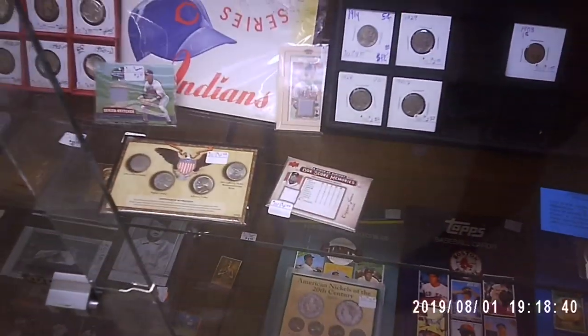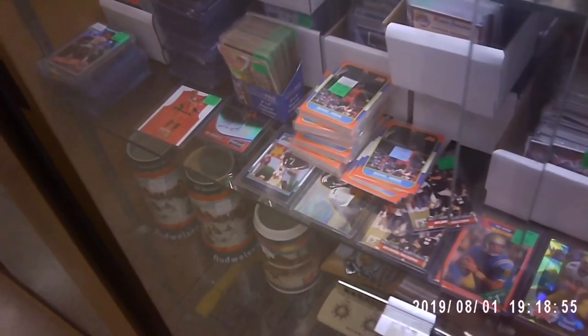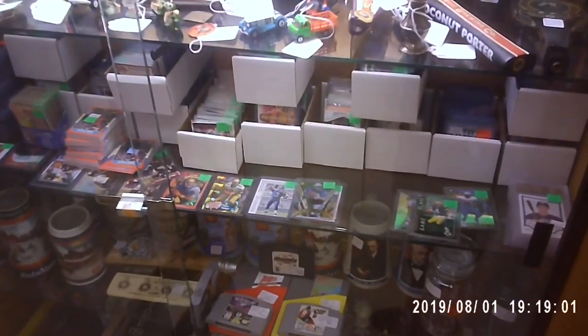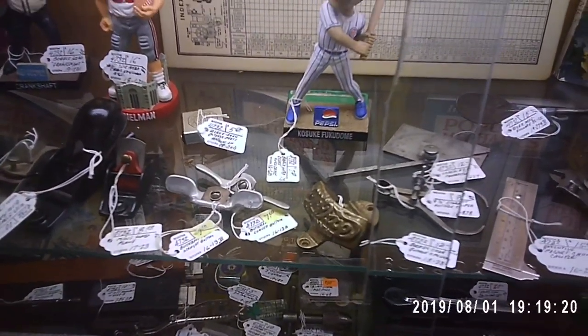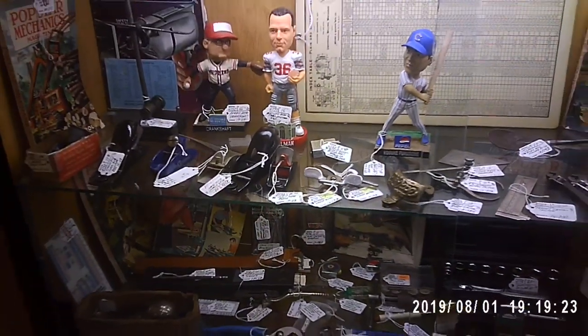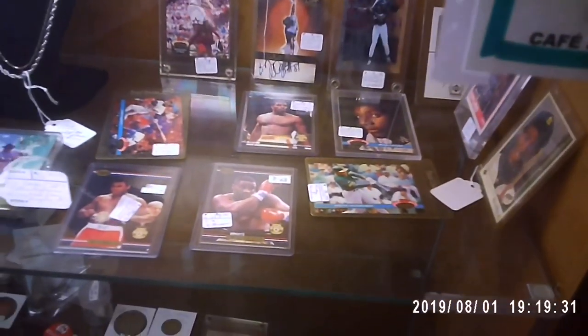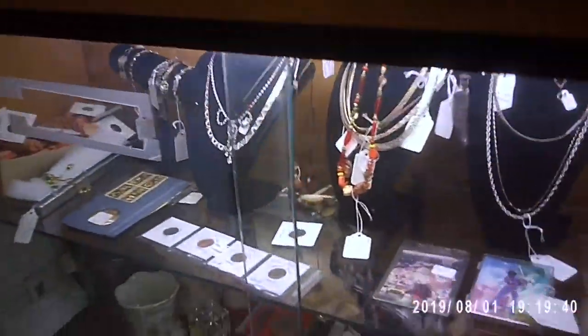Chipper Jones. $5 for a whole stack of them. The reprints. No, that's Kosuke Fukudome. $16? No, $7.50. I guess that's not too bad. Brian Taylor. $4? Yeah, you can't even see the Griffey price. Griffey's $75.